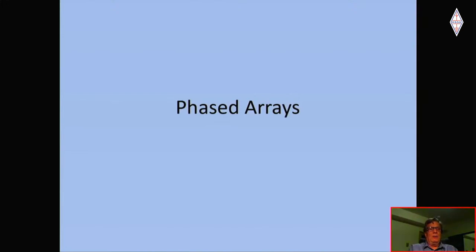Okay, phased arrays. A phased array can be made of any type of antenna: active, passive, full-sized loop antennas. We basically take advantage of whatever characteristics our individual antennas have, and then we can add them together and get even more directionality, and we can also steer them without having to mechanically steer anything.